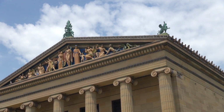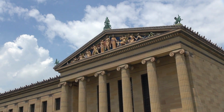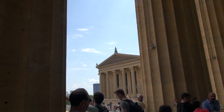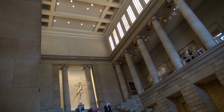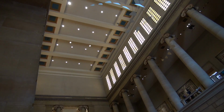Now, after our short walk, we finally made it to the Philadelphia Museum of Art. This splendid, symmetrical, ravishing building is also one of the largest art museums in the world, up there with the Met in New York and the V&A in London. It's certainly its size and scale and grandeur and beauty. It alone is worth the journey there.